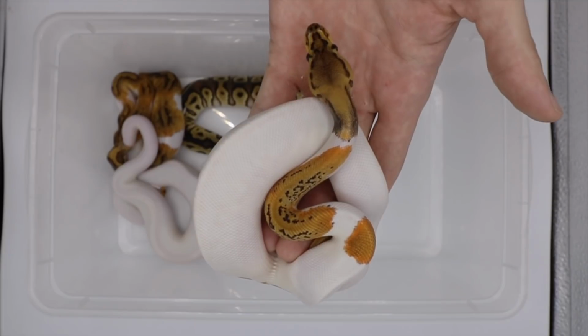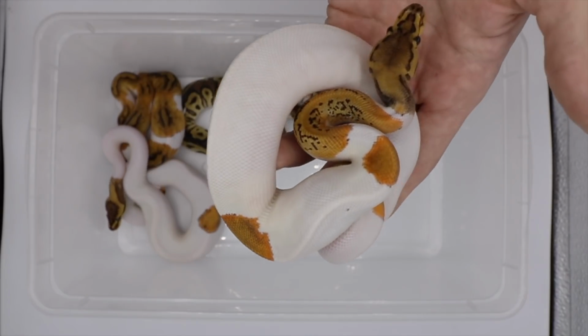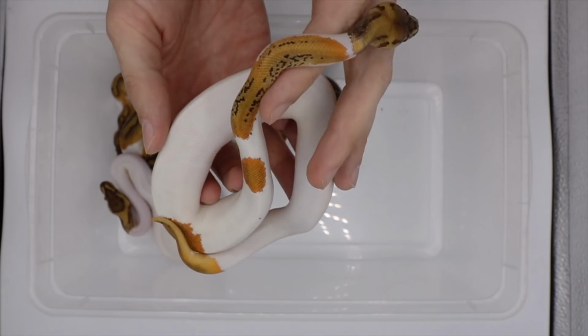He's just gotten brighter and brighter. He was super orange when he first hatched out, and then I feel like he kind of went through a little odd phase, and now I feel like he's turning really, really orange. He got a little tail stripe there, so pretty cool.